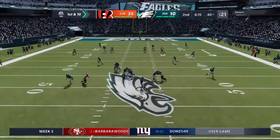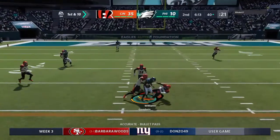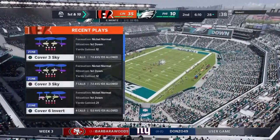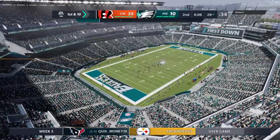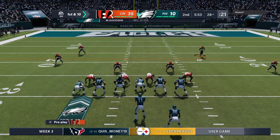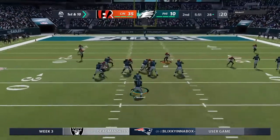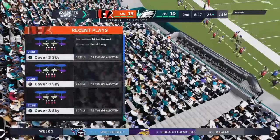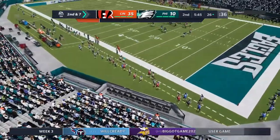Shotgun now for Wentz. And he finds his target. It's Marquise Goodwin. And he's going to get this inside the 30. That's a 12-yard gain now on back-to-back plays. That's another Eagles first. On 1st and 10, it's Clement. 3 yards on the pickup there, and it'll be second down.